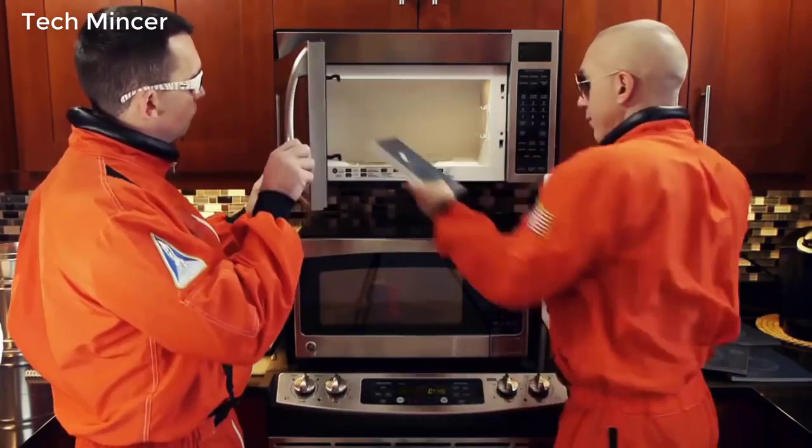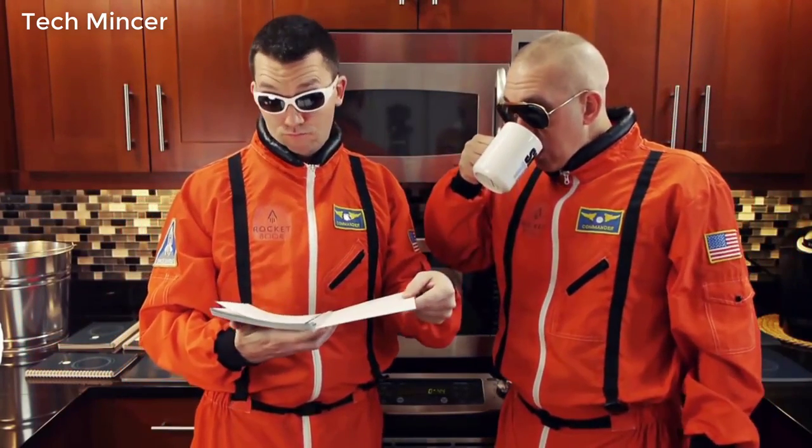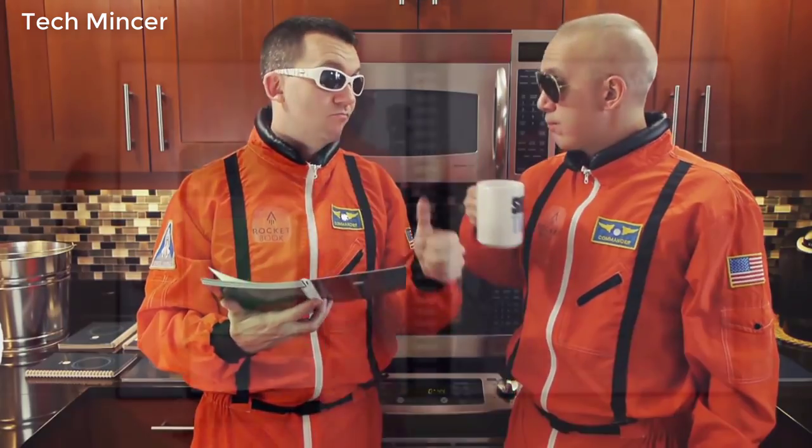After that, you can erase by putting the notebook in the microwave with a glass of water for a while and the ink will wipe out like magic. Don't worry, your notes won't be stuck with the app.